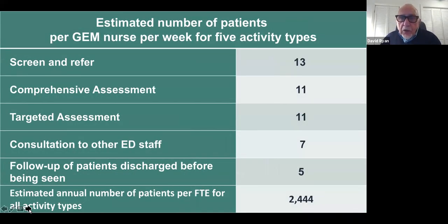And what do they do? Well, they screen and refer. They do comprehensive assessments. They do targeted assessments. When I say comprehensive assessment, it's comprehensive emergency department assessment, keeping in mind that this is not a comprehensive geriatric assessment. A comprehensive geriatric assessment is undertaken by a specialized geriatric services team and not in an emergency department. But nonetheless, we do a comprehensive systematic assessment. We do targeted assessment, usually for people who have been in the emergency department before and have returned, and we have a record of a geriatric assessment upon which to work.